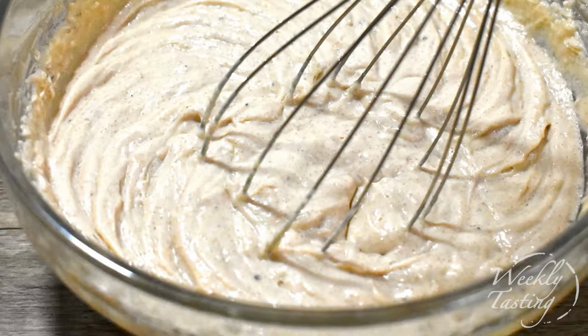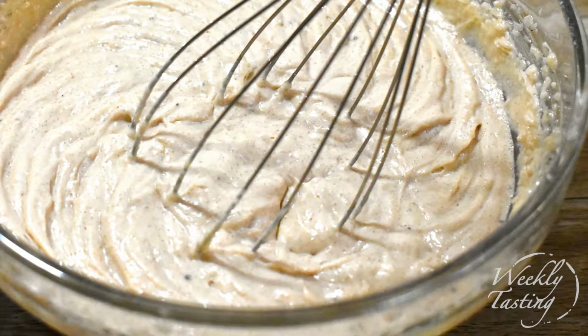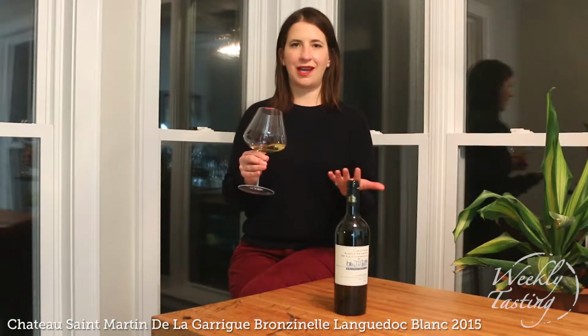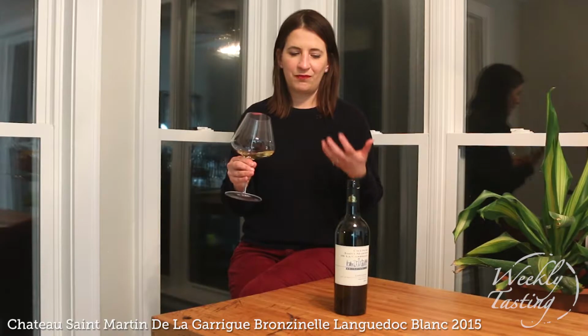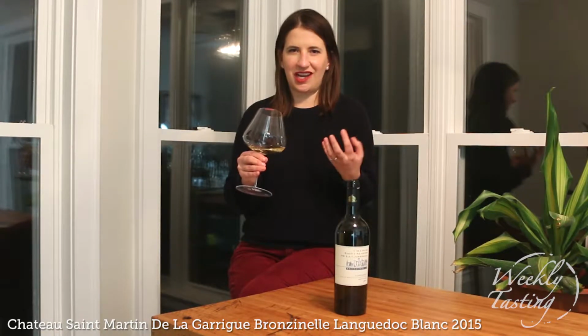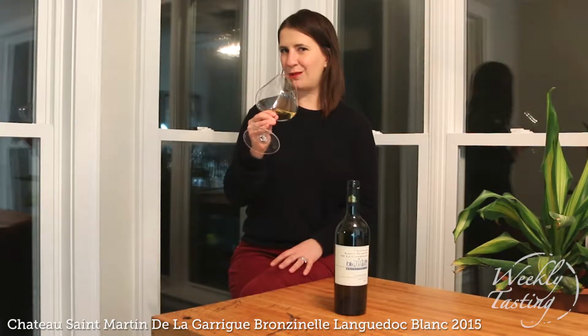It almost smells like buttercream, although it doesn't seem to be a lot of oak on the nose, which is to say that I don't get any baking spices or vanilla. And then there's a strong sense of saline or salty minerality, which is quite lovely with all that yellow ripe fruit. So we really know that we're in the Mediterranean when we're drinking this kind of wine. We can feel that intense sunshine and a little bit of salt air. It just takes us back to the place.